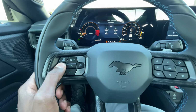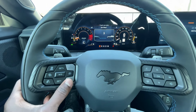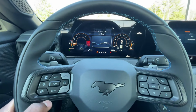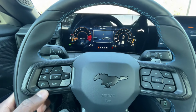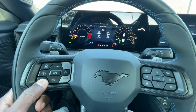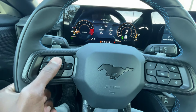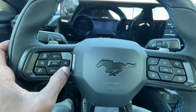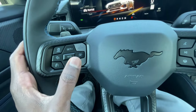But over here, all of your cruise controls, turn on that adaptive cruise there. You can adjust the gap by using this button here, and it'll show you on the screen there. And then I believe you also have a limiter too, so that's pretty interesting. And then your modes, you go through that right on the fly, which I like how they did that.